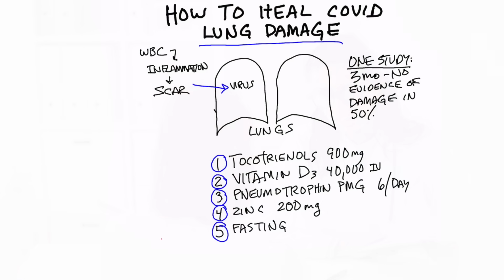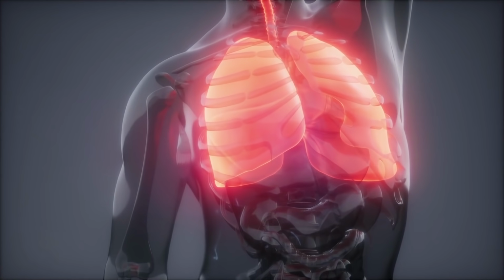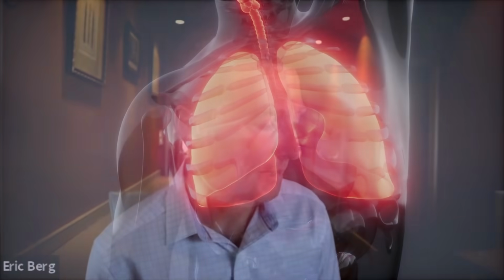There was an interesting study that showed that 50% of people with lung damage after being exposed to this COVID virus 3 months later showed no evidence of lung damage, which is pretty exciting. So apparently a good percentage of people with COVID that had lung damage tend to heal on their own, which is a very good thing.